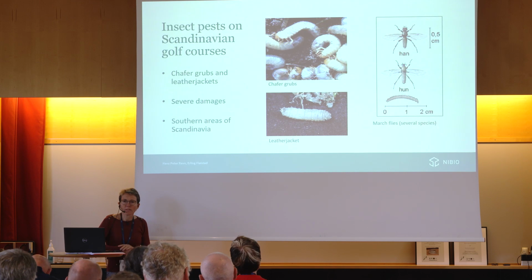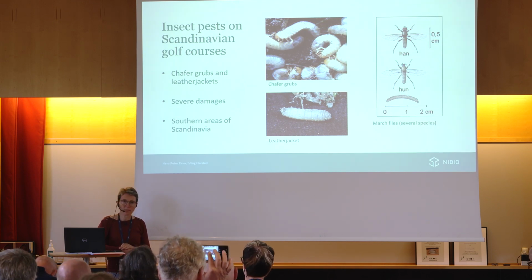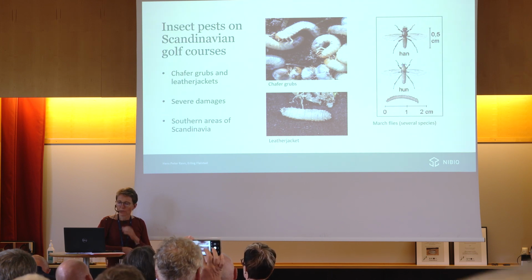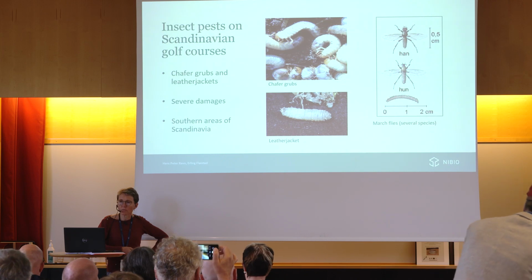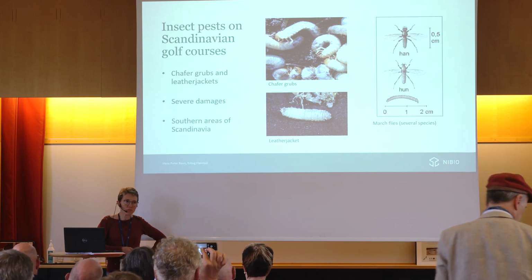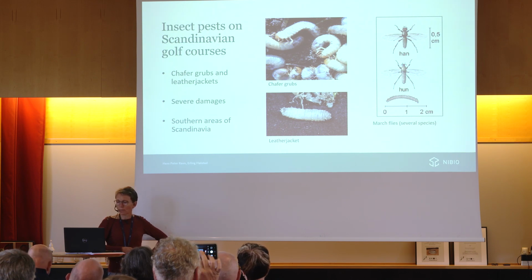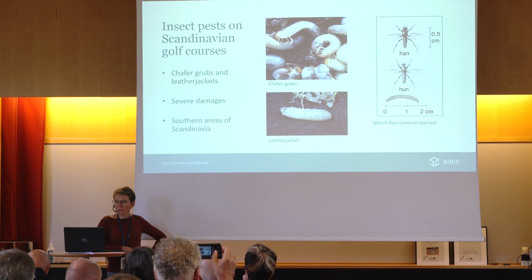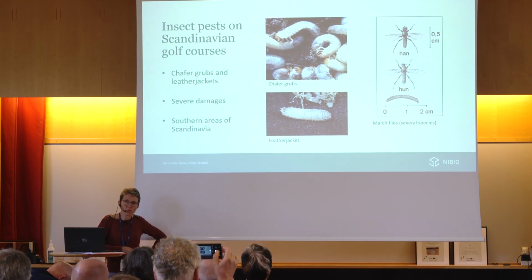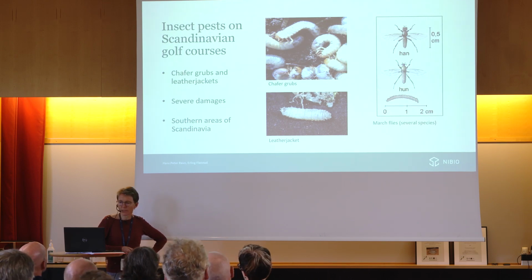When we say insect pests on Scandinavian golf courses, we focus on chafer grubs and leather jackets. These are the two species that do severe damage on golf courses in Scandinavia, especially in the southern part of Scandinavia, in Denmark and southern Sweden. We also have the marsh flies, with several species that can do damage to golf courses too, but I'll focus here on chafer grubs and leather jackets.